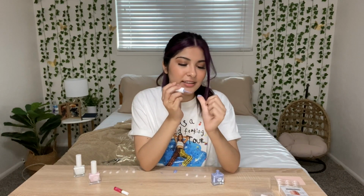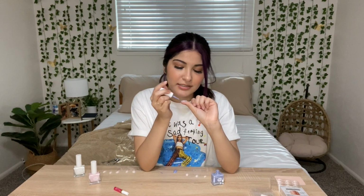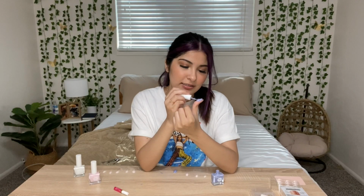Does anyone else like the smell of nail polish? It's like smelling new tires or gasoline. Something about chemicals.